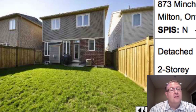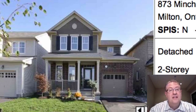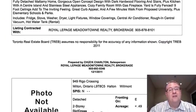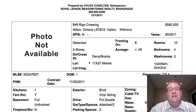It's a good high quality fence there too. So if you've got pets or kids, it's the ideal. So 429.5, fantastic looking listing. And Regal Crossings, the next one's at 582.5, 4-bedroom, 3 washroom.